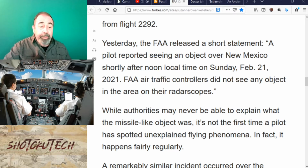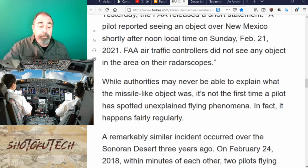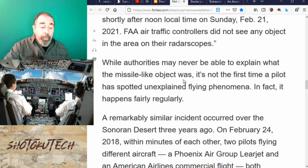The FAA released a short statement. A pilot reported seeing an object over New Mexico shortly after noon local time on Sunday, February 21, 2021. FAA air traffic controllers did not see any object in the area with their radar scopes. And this story goes on to remark about other similar occurrences, so you might want to check it out.